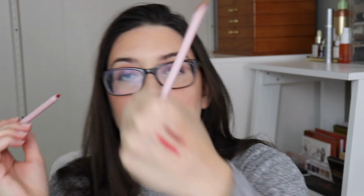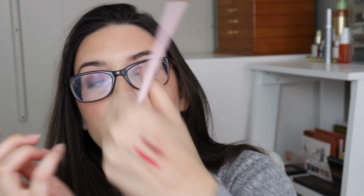Oh, this one got a little bit messed up, but it's a twist up pencil, which I like. And then this one, ooh, it's very sharp. This one's just like a red. So these are the 2 colors. I'm probably going to go with the more nude one today. This duo retails for $16.